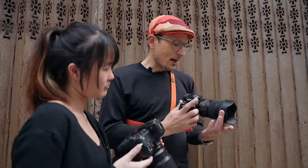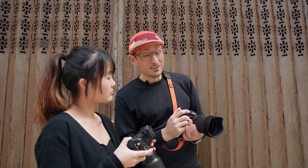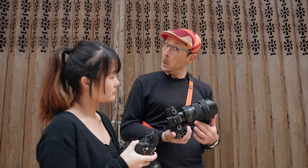So yeah, I don't know if this Sigma 50mm is a true 50mm or if that's actually like a 46, 47mm lens, which could explain the slight weight savings as well. I don't know. Interesting.